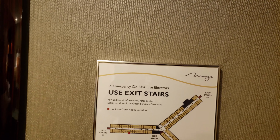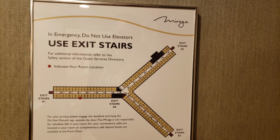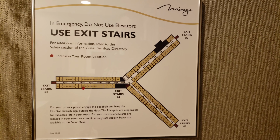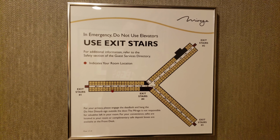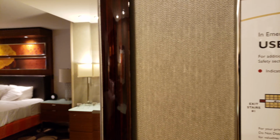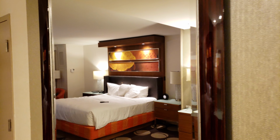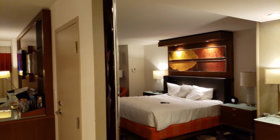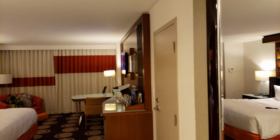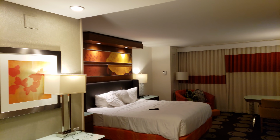Now over to the right will be your standard map that you would use in the event of a fire or anything like that. The red dot indicates where you're at on the map and where to go in case of a fire. But anyways, we will take a look at the rest of the room. Over to the left, there is this nice full-length mirror, so you can check yourself out if you're going out to the casino or out to a nice restaurant for the evening. Now, I'll pan over through the room, and then we'll check out the entrance here.